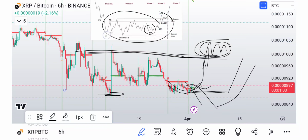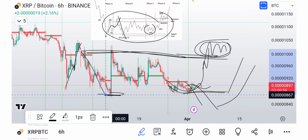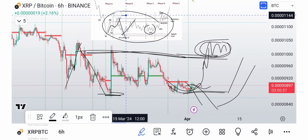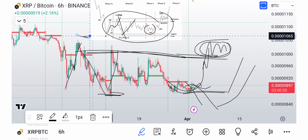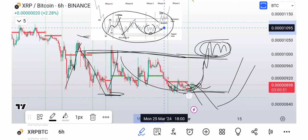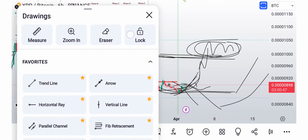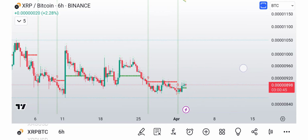So again, we have 1, 2, 3, 1, 2, 3. We have the move down, we have the move down. Come back up without taking out the top. Come back up without taking out the top. Then we swoop around, we swoop around. Now all we need is that pump, right? And if you look closely, now I could take all that off the screen.